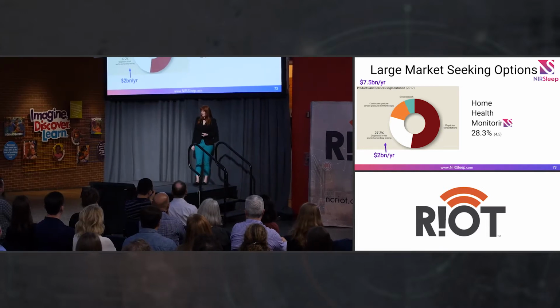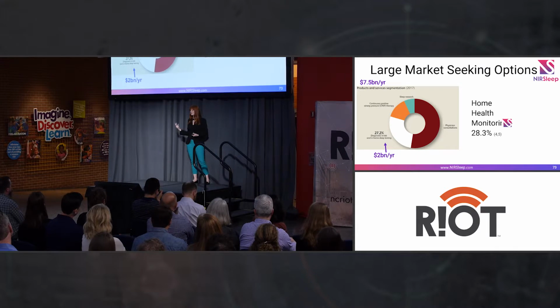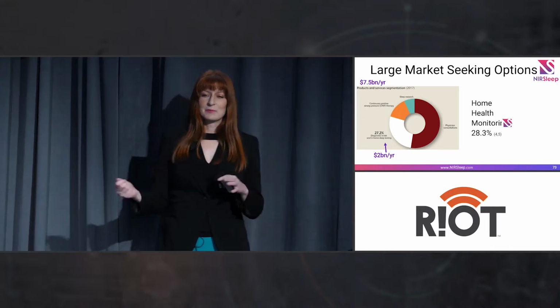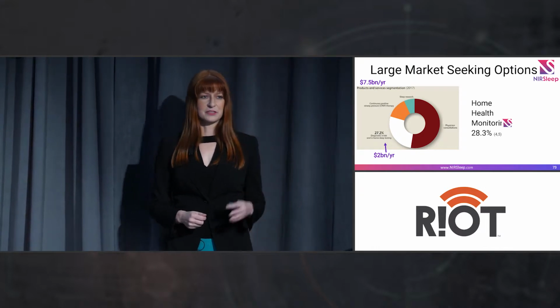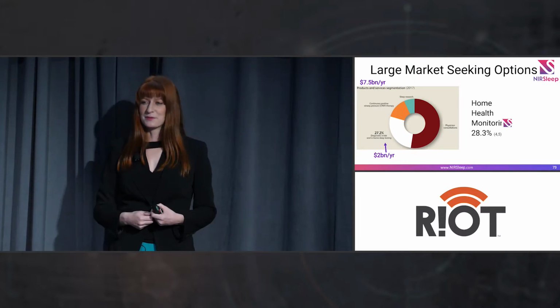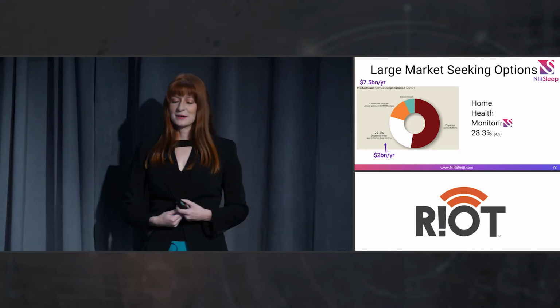Sleep disorder clinics are a large market, estimated at $7.5 billion annually. Of that, $2 billion a year is going to testing alone. There has been steady but not spectacular growth for the last 10 or 15 years. There's about 3,000 clinics in the US today, but they have large gaps in geographic coverage, and in more densely populated areas, they have long wait lists.